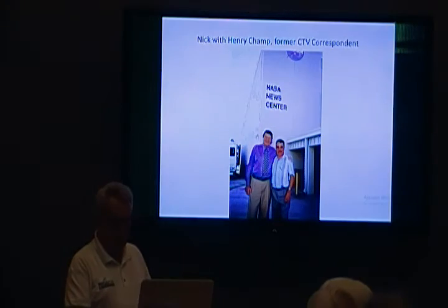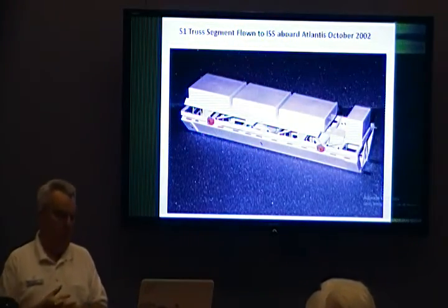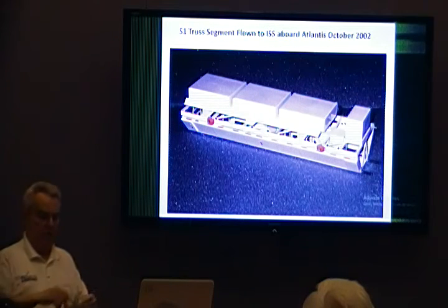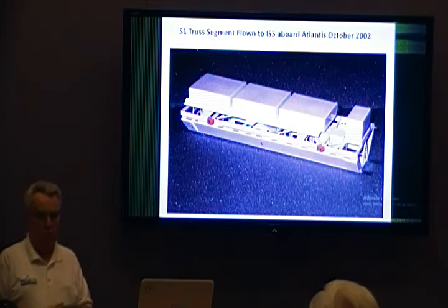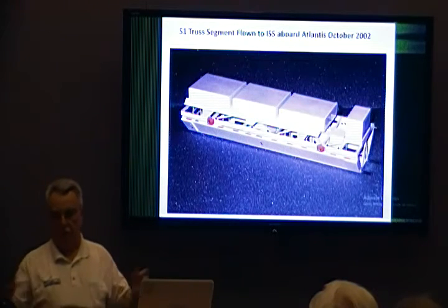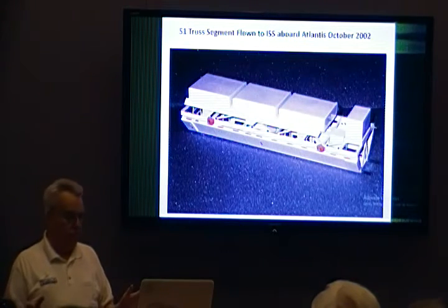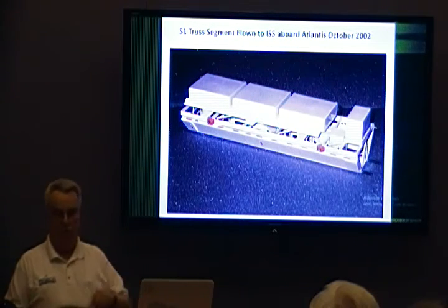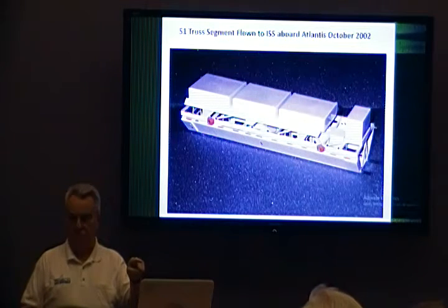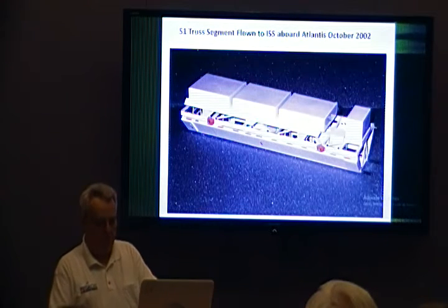I'm just going to advance this a little bit so that we can see what we're talking about. There's one segment there, the S1 truss. I'll come back to the others in a moment. They would use these pieces to plot out their walk. And then they go over to the Neutral Buoyancy Lab, suit up. And that's the world's largest swimming pool. It's 40 feet deep. And they go down in the swimming pool where they can practice weightlessness. And they practice their spacewalk based on what they train on with these models. So we did a whole series of models of the Johnson Space Center between 99 and 02.